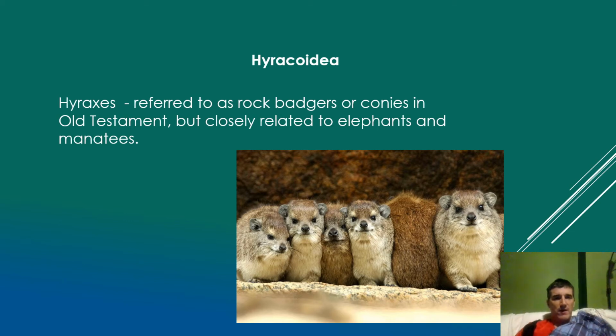Moving on from elephants, we're going to talk about the hyraxes. Hyraxes are a really odd group of animals that are in northern Africa, Asia Minor, the Middle East. In scripture, they're referred to as rock badgers, depending which version or edition, the translation you're looking at. Sometimes they're called rock badgers, sometimes conies, sometimes hyraxes. But they're specifically mentioned in the Old Testament twice, talking about animals that are clean and unclean to eat.